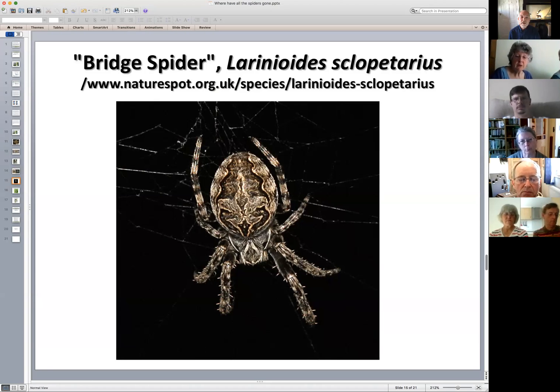One of the things that the authors did notice was that the decline in garden spiders in the Swiss study seemed to be paralleled by a rise in the numbers of this species. And they speculated that that might be because these spiders build their webs on man-made structures. They might be taking advantage of insects which are attracted to lights at night time. So lights on bridges, things like moths and other insects which are attracted by light.